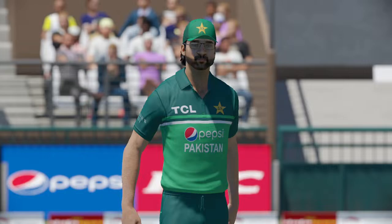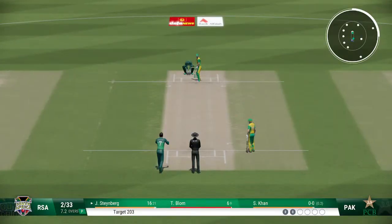Drives and misses everything. Khan, with a superb delivery. Got them trying to drive, but messing everything up. Oh, that's a great ball. Nice bowling. Great control from the hand. A lovely bit of bowling induced the full shot. It just dipped a little, and unlucky not to get the reward.